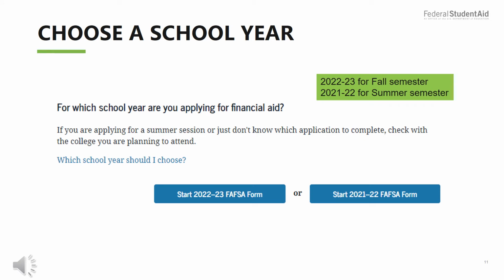After students log into the FAFSA with their FSA ID, they will choose the aid year. If a student is beginning college in the fall, they will complete the 22-23 FAFSA. If they are beginning college in the summer, they will complete the 21-22 FAFSA. If a student applies to the fall, but then is accepted to the summer term, he or she can come back and complete the 21-22 FAFSA.